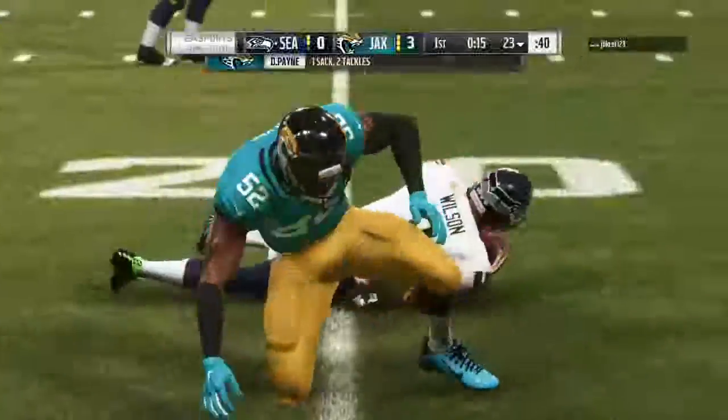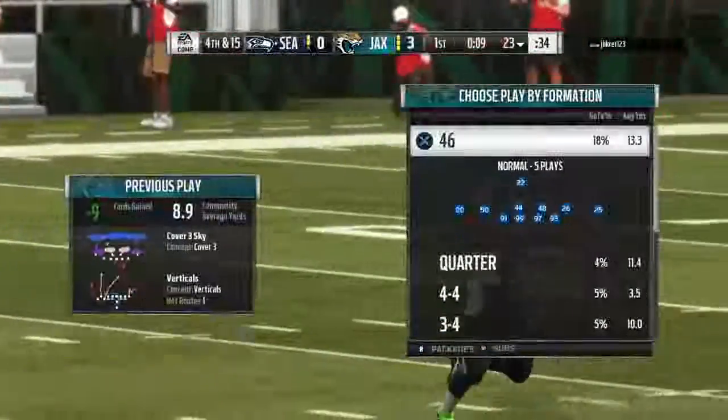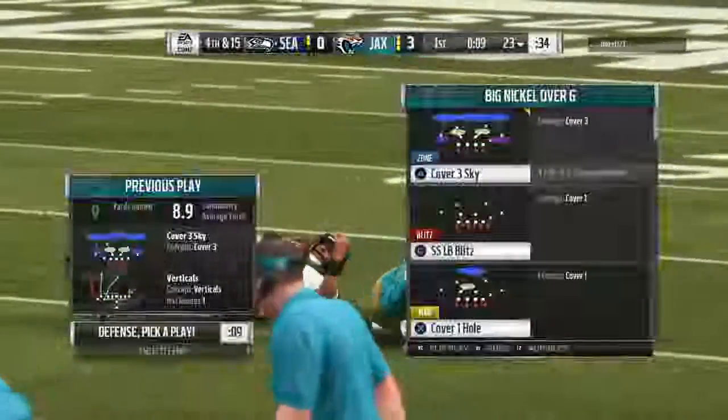Now he'll be wrapped up around the waist and pushed down. The amount of sacks that they've absorbed in this game is absolutely extraordinary. Let's just face it. This offensive line, flat out, cannot handle this pass rush. It's been demonstrated time and time again.